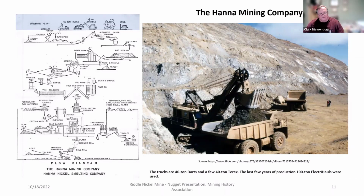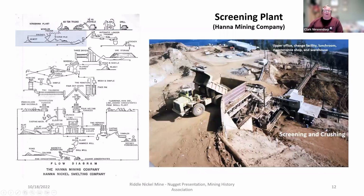I said there were 35 or 40-ton trucks, and they even went up to larger trucks during the latter part of mining. Next, we'll go down here to what I call the loading pocket. That's where my underground experience comes in. But this is the screening and crushing area. Up here to the top of the figure is where they had the upper office, changing facilities, maintenance shop, and warehouse, what you expected at a mine. There's where they stack the ore, stockpile the ore, and then we'll talk a little bit about how they trammed it down here in the next slide or two.